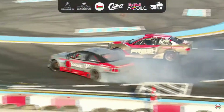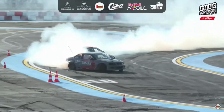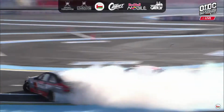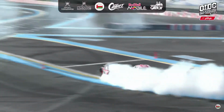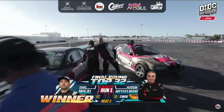Oh, maybe just a small wheel drop there from Hussein. Dennis Miguel now is to do a good job of stomping on front brakes, trying to not get boxed in basically by the lead car, as we see both guys come up for the last transition. Oh, how did it not make contact? Dennis Miguel doing a great job there, not hitting the back of Hussein's E46 as they come around the corner for the last time. See what happens, but overall our winner is Dennis Miguel.